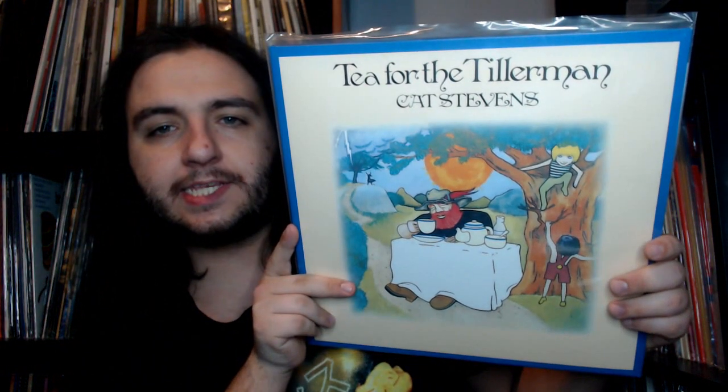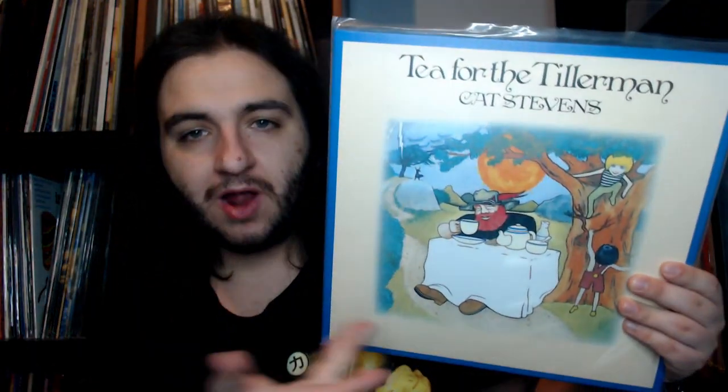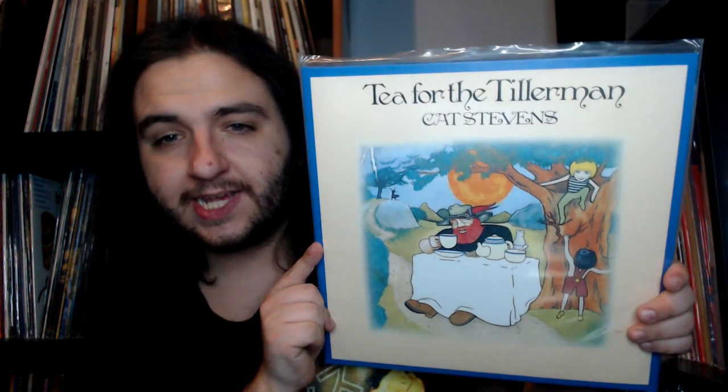And keeping it somewhat in the same vein, this album is very much deemed essential to have in any record collection, and it's always been a mission of mine to get my hands on a copy whenever I got around to it, and the timing was now. This is Cat Stevens, Tea for the Tillerman. What's on this record? Father and Son is the big one. Wild World as well, so I knew the hits right off the bat, but now I properly have the album in my collection, and I'm very excited to dig into this myself.